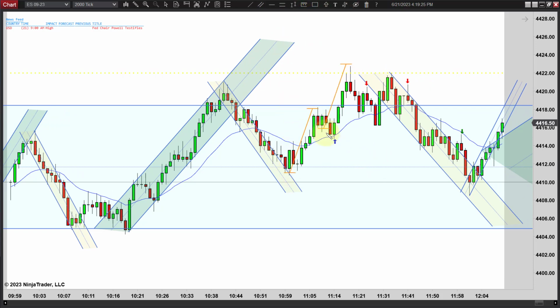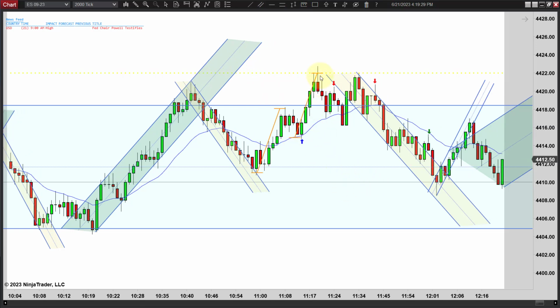And you can see it right there. There's your two legs up. And you might take that breakout. I didn't mark it. Let's just mark it green because we talk about these all the time.